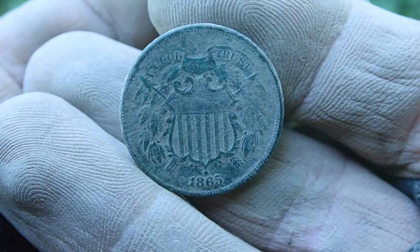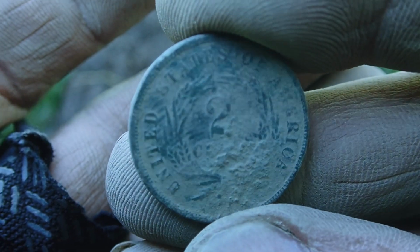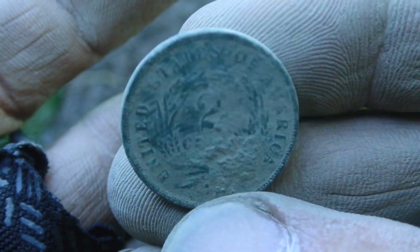What an awesome coin, and if I'm going to find an old coin at this place, I'm happy it was one like this. Kind of an unusual one. It's in beautiful shape too, this side at least. So awesome. Made my day. What a coin.